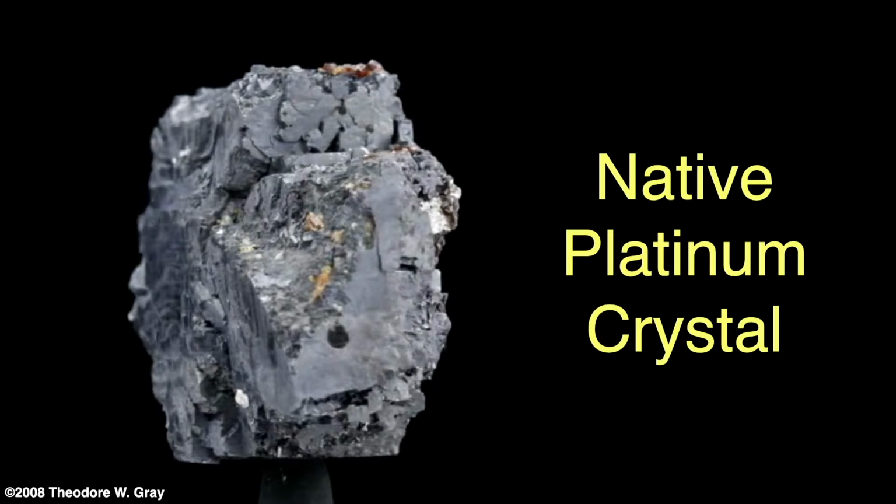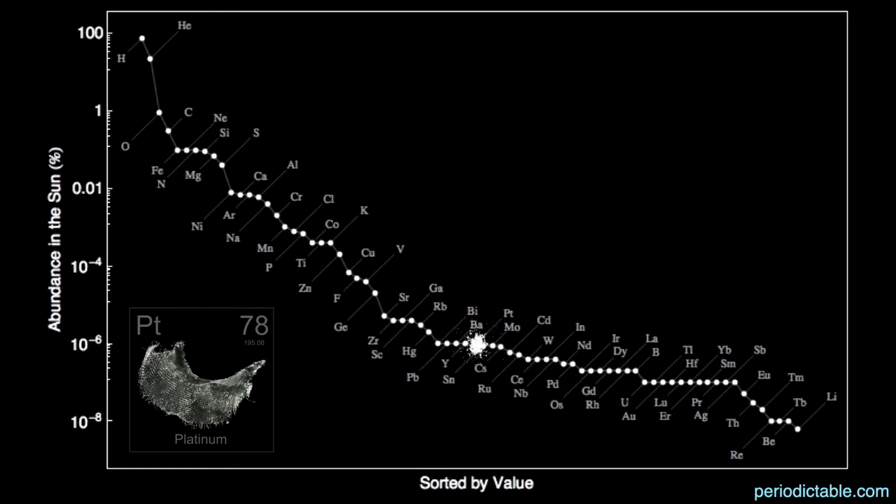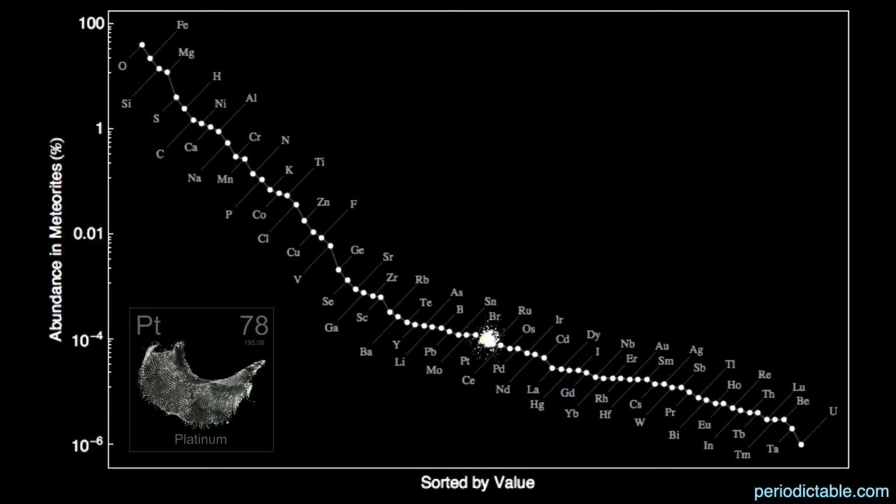The element platinum is one of the rarer we've dealt with so far, coming in as the 45th most abundant element in the universe by mass, only 5 parts per billion. Almost twice as abundant in the Sun, it makes up 9 parts per billion of its mass and is the 38th most abundant element there. It's the 41st most abundant element in meteorites at 9.8 parts per 10 million.